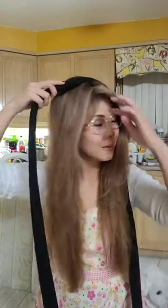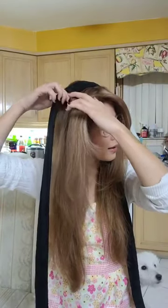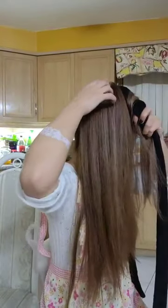So once again, get your hand, section like this, take that section, twist it to the back. Grab the hair from back here.